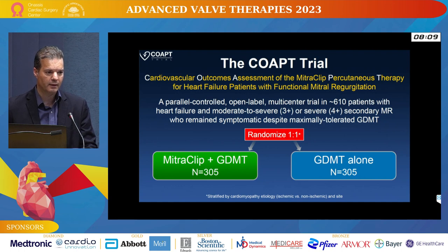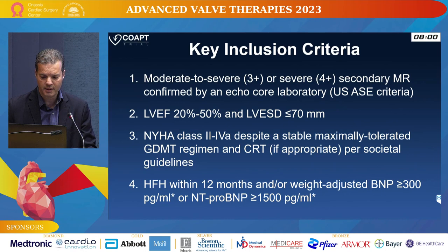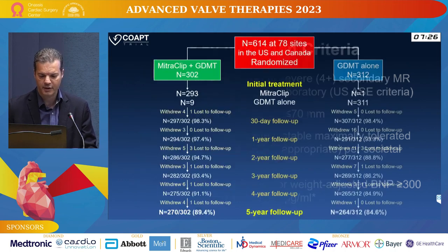But clearly, the COAPT trial, with a very rigorous protocol, extensive review of the patients and very, very close follow-up, has now reached 5 years. So these are the inclusion criteria almost all of you are familiar with. Ejection fraction between 20 to 50% and systolic diameter less than 70 millimeters. So they're not small ventricles, they're big ventricles. Of course, patients had to be symptomatic, they had to have severe MR, and they had to be either hospitalized or have a baseline pro-BNP over 1,500. Incidentally, these are the criteria that have been put by the Greek government as a law in order to accept patients for functional mitral regurgitation in TEER.